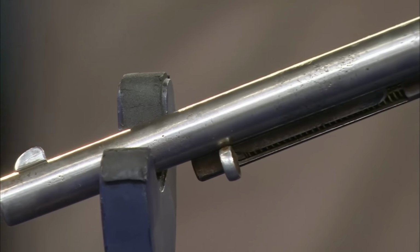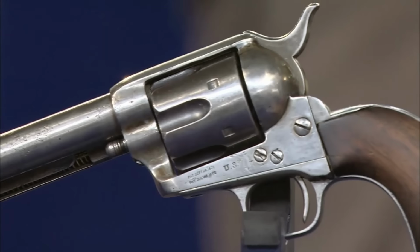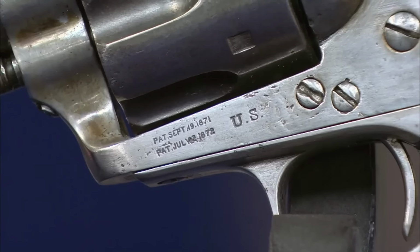I do believe it is a Custer gun. I can trace it back to the ranch where it was found. We can trace it to where it was part of Sergeant Benteen's numbers. When did he first acquire it? What time frame? It was probably in the 1950s.